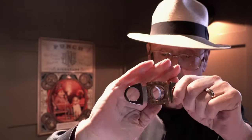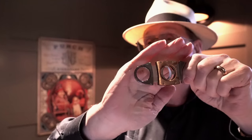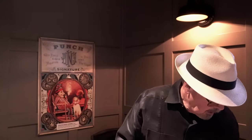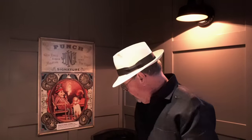Well, this lighter I really like because it's got serrated edges on its blade. The serrated edge is like a steak knife, and that steak knife serrated edge catches all of the wrapper leaf and keeps it all in one spot and cuts right through it. It's like having 100 little blades, just like when you're cutting a steak. So that's a good way to get a flat cut.